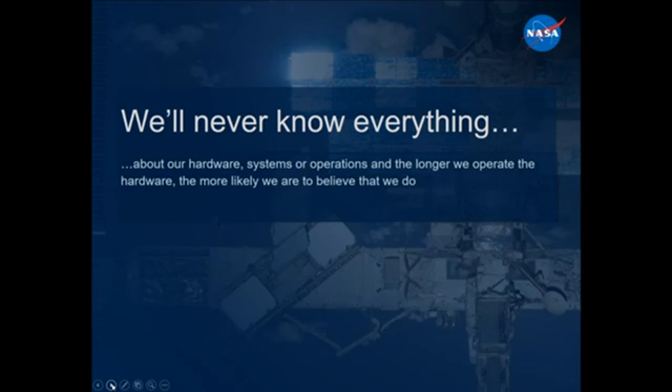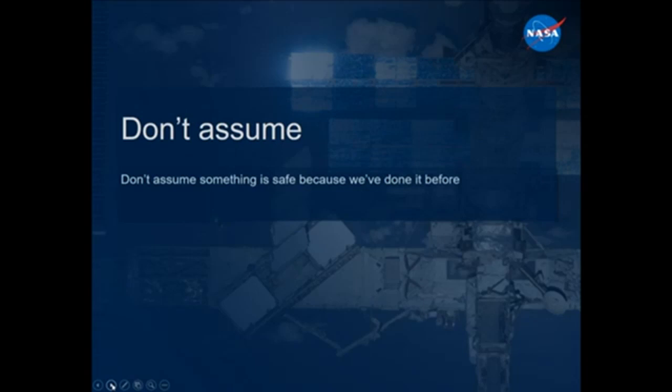We'll never know everything. These systems are so complicated. There's no single person that understands how they work. But the more we use those systems successfully, we start to believe that we know more about them than we actually do. We don't. Next slide. Don't assume something's safe because we've done it before. Next slide.